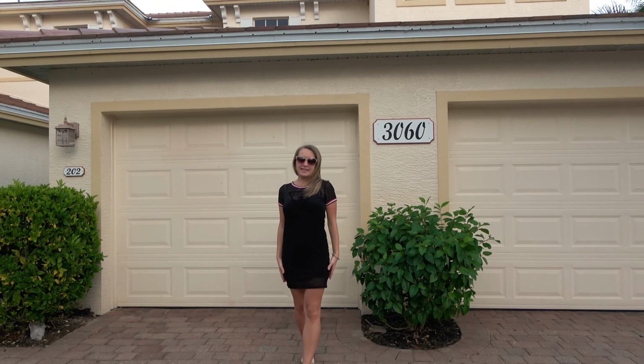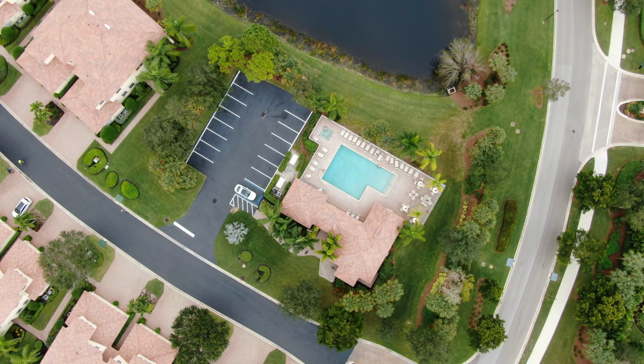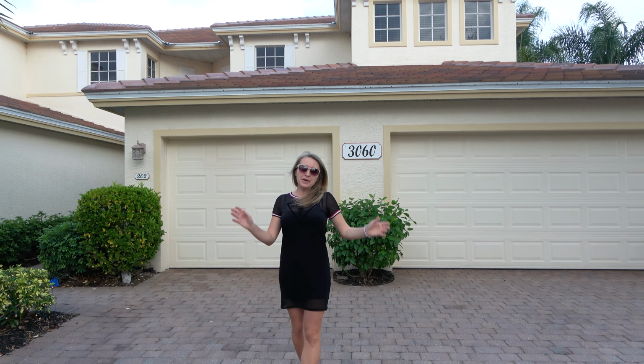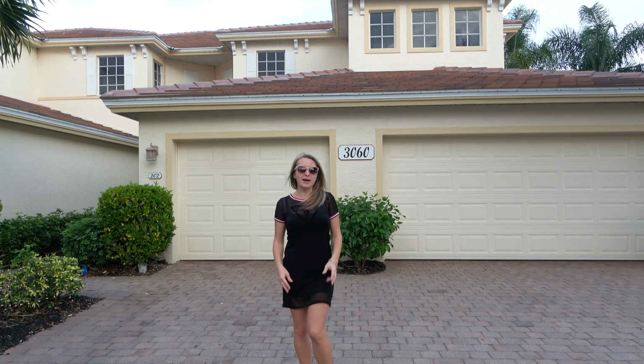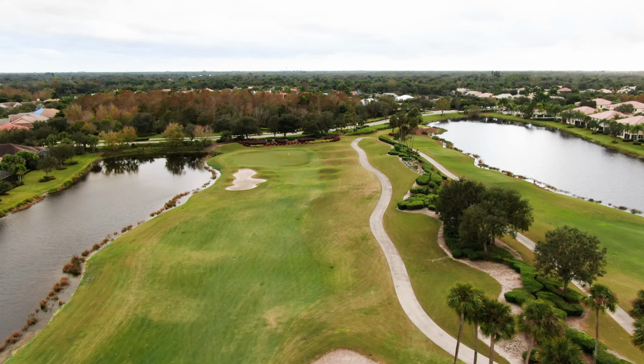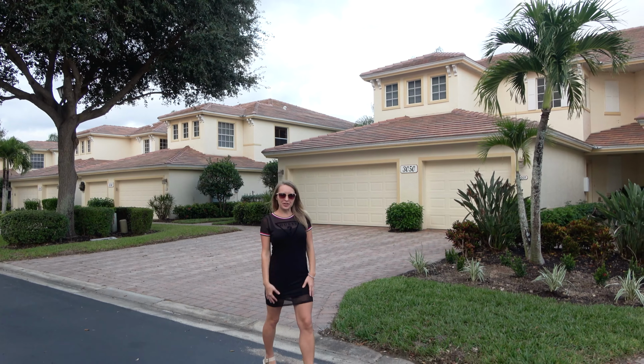Beautiful condo is located at Idlewild Verandah. The clubhouse offers a large pool and fitness center. It's a pet-friendly community and provides 2 dog parks. Idlewild Verandah has 2 golf courses, 5 tennis courts, walking and jogging path.